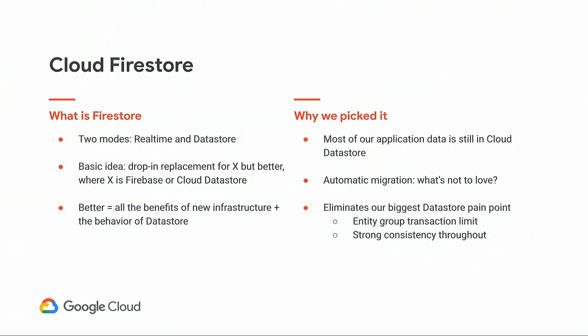There are rich mobile and web client libraries. Firestore is supposed to be a drop-in replacement for Datastore, and the migration to Firestore is supposed to be automatic without any downtime. So we're really excited about that. Basically, Firestore has a Spanner backend, with the Datastore features in the front end. So you get a strongly consistent layer in the backend.